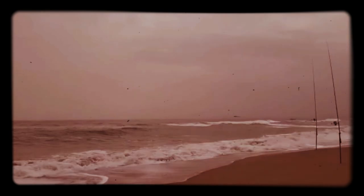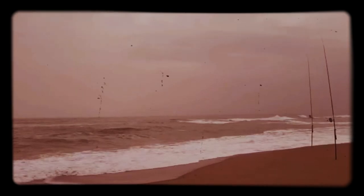See, so people are also fishing, like I said before, it's a nice fishing spot.